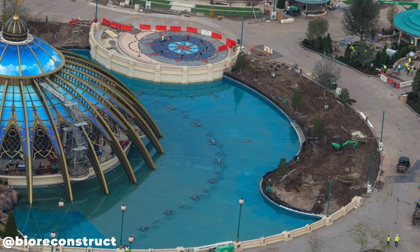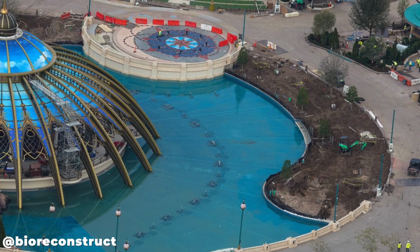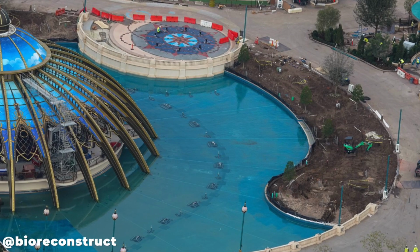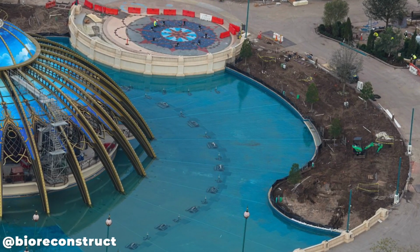And a few updates ago, we noticed that a berm that was being built over here by Constellation Carousel was dismantled, and it seems in its place is just some basic landscaping here and some trees maybe that'll pop up.